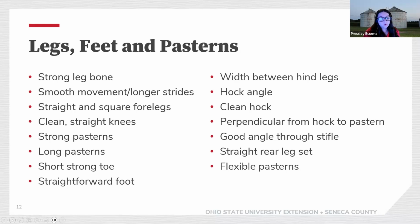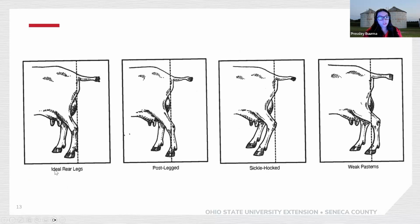You want straight and square forelegs, clean straight knees, strong pasterns and long pasterns, short strong toes, straight forward foot, width between the hind legs, the hock angle and a clean hock. You want perpendicular from the hock to the pasterns, a good angle through the stifle, straight rear leg set, and flexible pasterns.